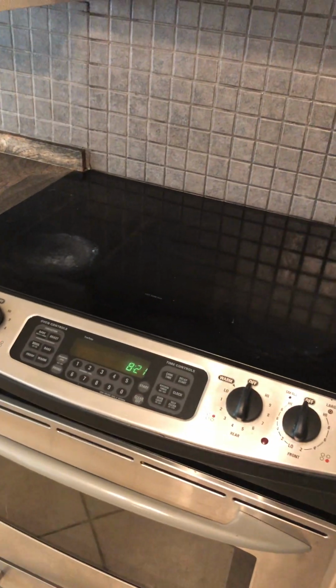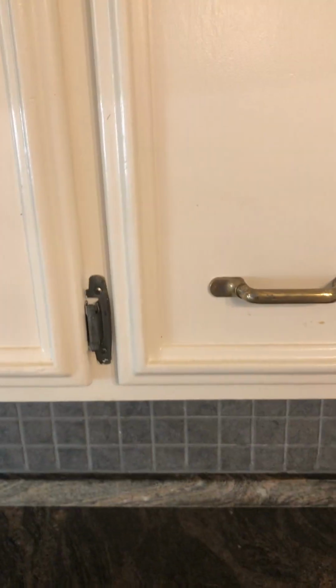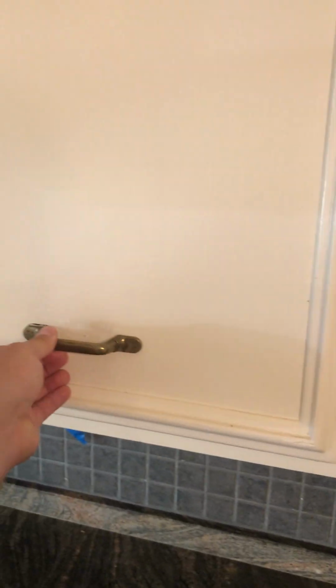This one is electric for the cooktop and oven. Some of the hardware could probably stand to be updated. But the counters are interesting looking.